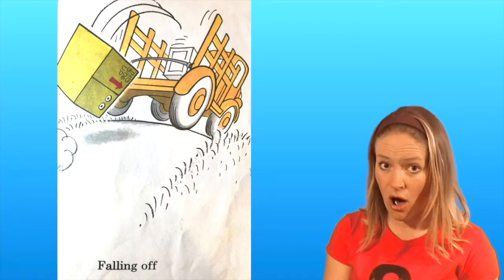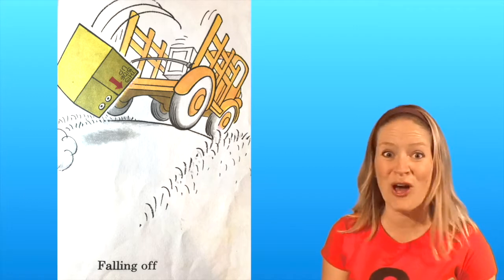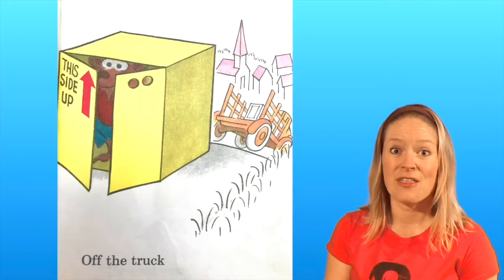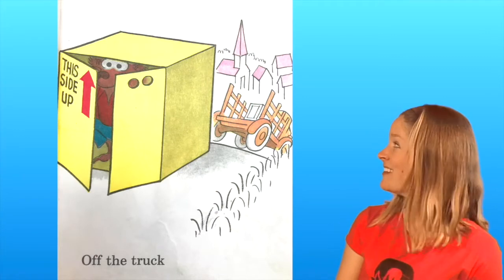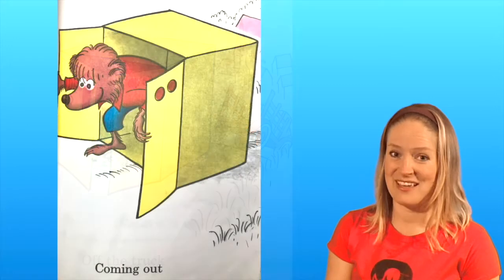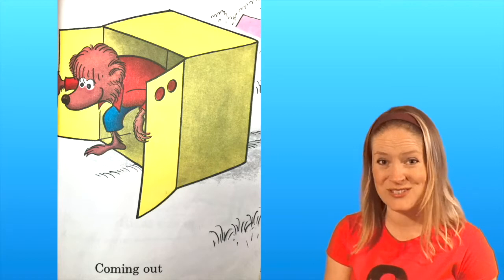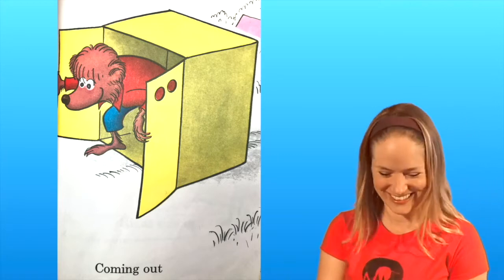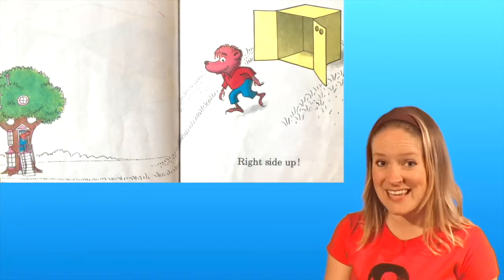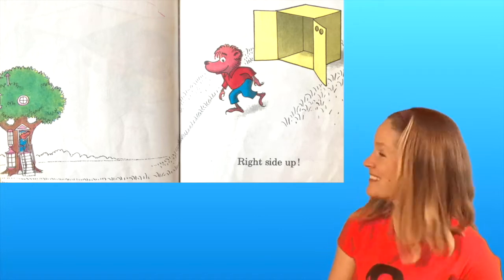Falling off. Oh no, the box fell off. Off the truck. Coming out. He's coming out of that box. Right side up.